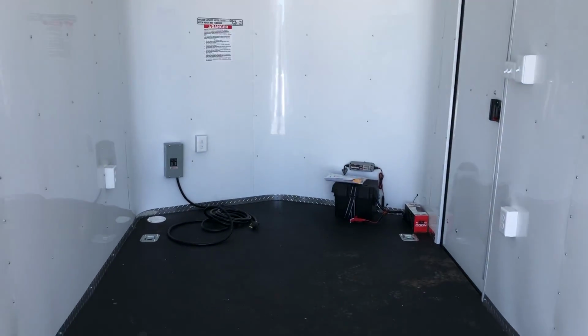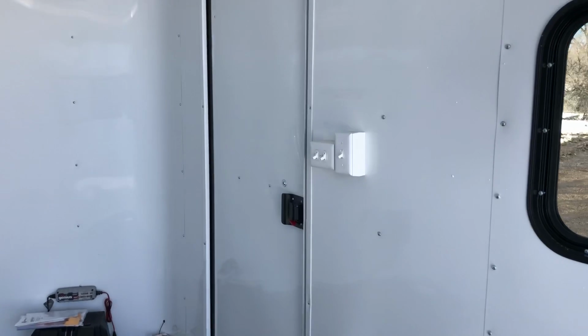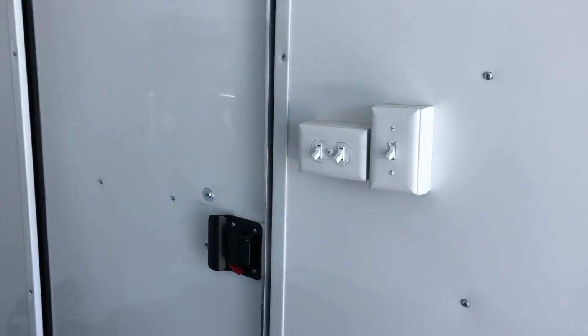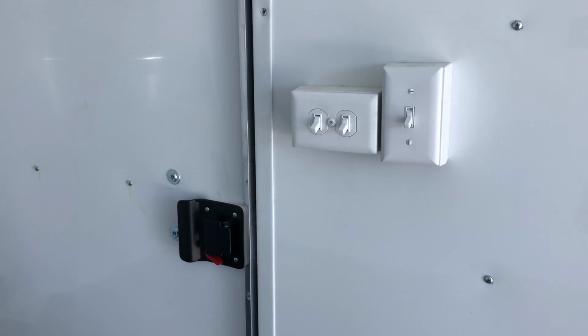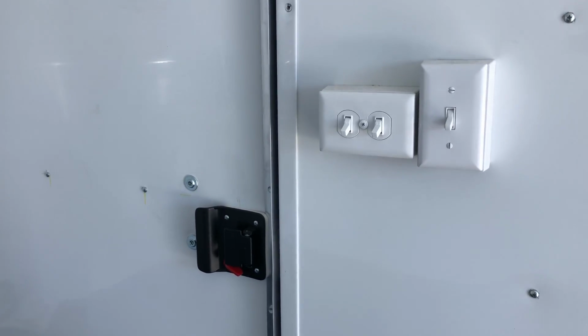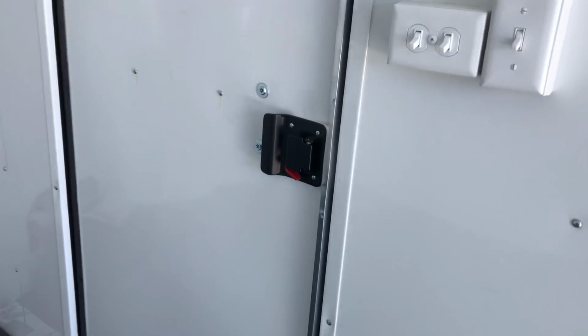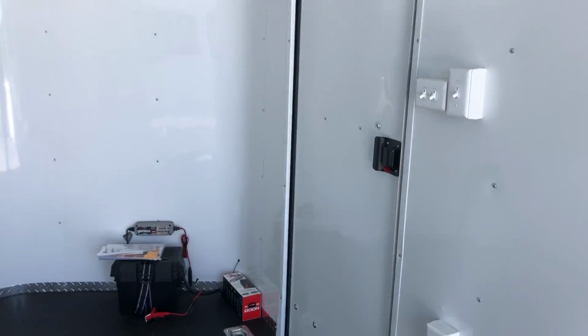4 D-rings in the floor, so there are some tie-down points ready to go. And then you guys can see you've got light switches here as well, which are going to work the party lights, the puck lights, as well as your 4-foot LEDs on the ceiling. Backside of the RV lock gives you guys this piece, which is a lock, a latch, and a set of keys, so you can actually come in and lock the door.